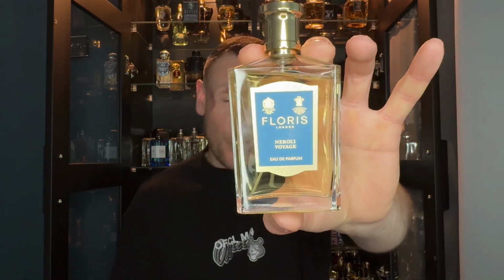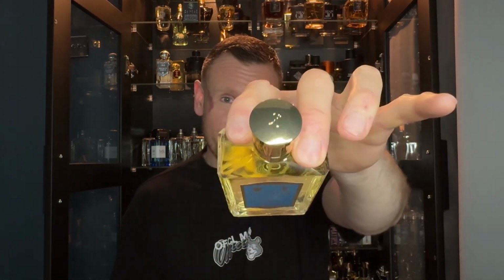Now, this fragrance house has been around for a very long time. The fragrance house is called Floris, and the fragrance is called Neroli Voyage. If you're into your neroli fragrances, you are going to love this. It smells pure. It smells of quality. It is smooth. It is a happy fragrance. This, I'll tell you what, this is great for spring.